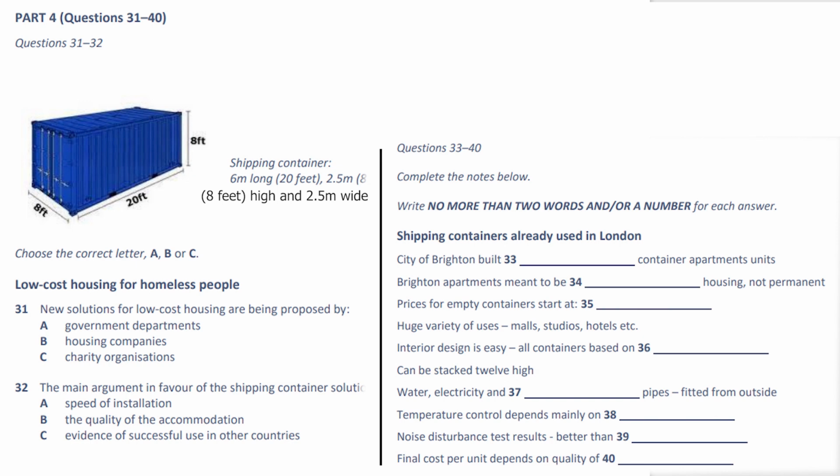Now you're probably thinking, where on earth would they use converted shipping containers? Well, everywhere, it seems. For example, in London, one charity organisation has 200 units already installed and 100 more in the planning stage. In another city, Brighton, the City of Brighton Housing Trust hopes to alleviate its housing problem with a new development built from modified shipping containers.